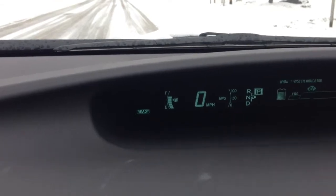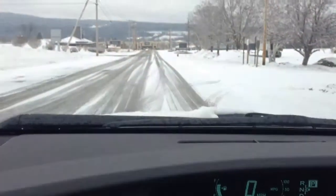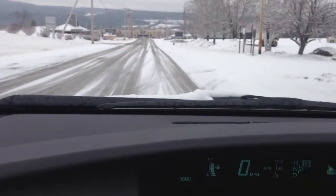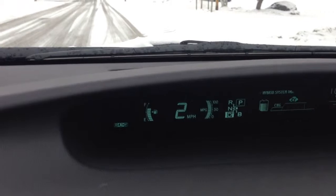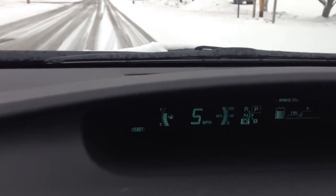Now I'm going to give you an example of the B or brake gear and how that's going to work when you're going down a long hill like this. It's kind of icy out. I've got a long hill in front of me. So I'm going to go ahead and shift it into drive, and I'm going to start moving. One interesting thing about the B gear is that you can only shift into it when you're in drive.